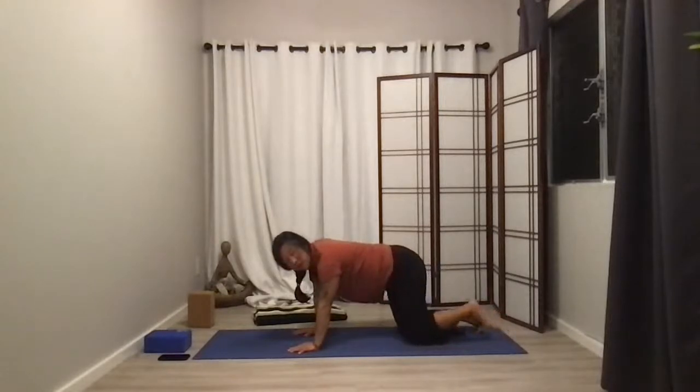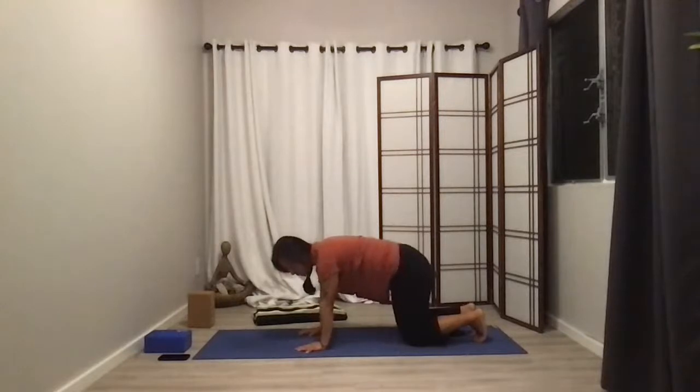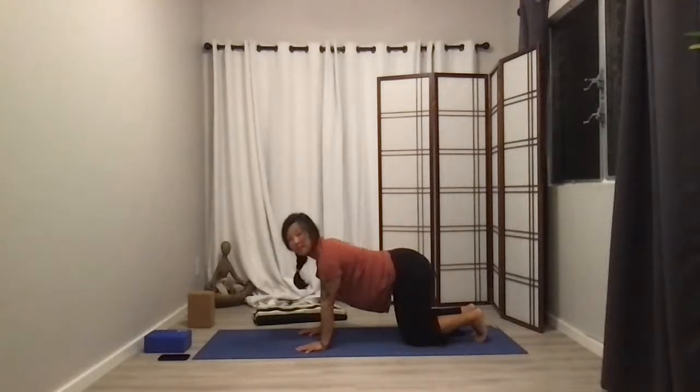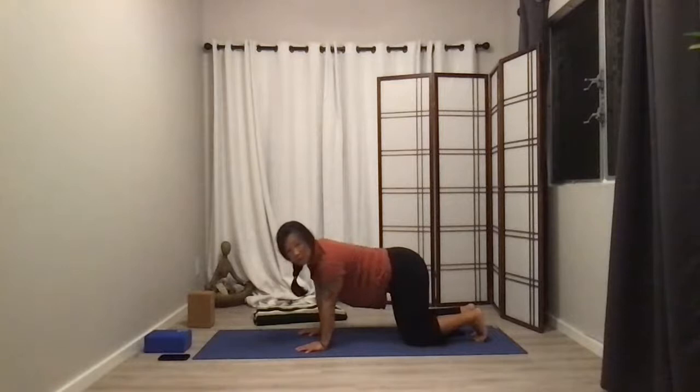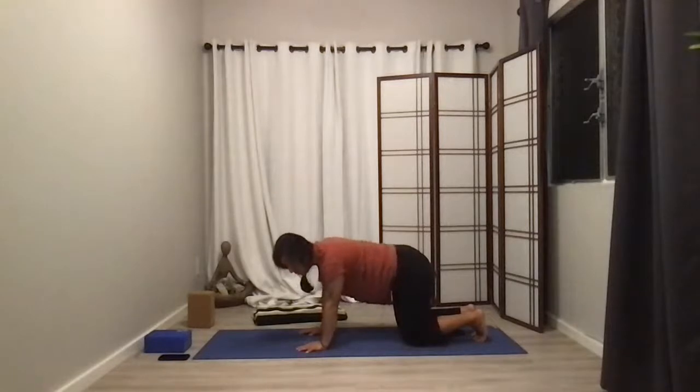And allow yourself to either take that traditional cat-cow that we did at the beginning, rounding the spine and then releasing, or take the time to allow yourself to move the hips, allow yourself to do belly rolls, rolling the belly, or enjoying your stillness. Stay here and breathe one more breath.